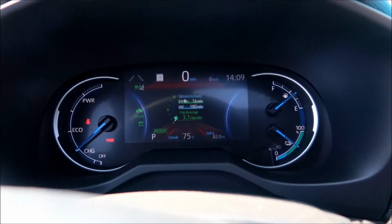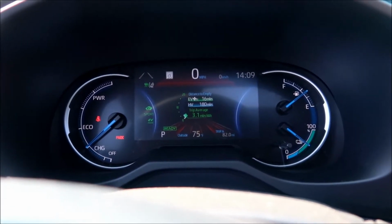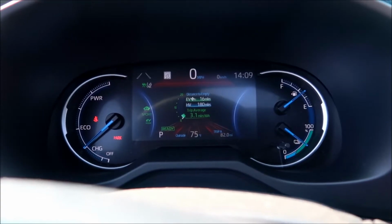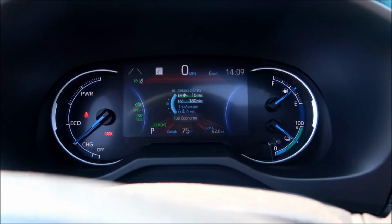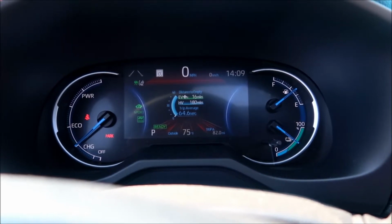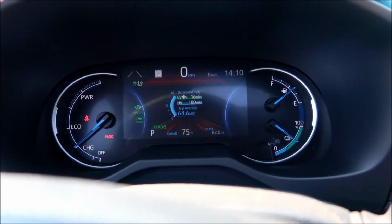All right, so there you go. 16 miles EV range, 180 miles hybrid range, and then 3.1 miles per kilowatt hour so far on the trip average. It was 82 miles to get here. In hybrid mode, we went from like 99.9 miles per gallon to 64.6 miles per gallon after switching the hybrid mode. So not bad. And we used charge mode for a whole lot. I think charge mode ate up like 20 miles per gallon or something on the average.